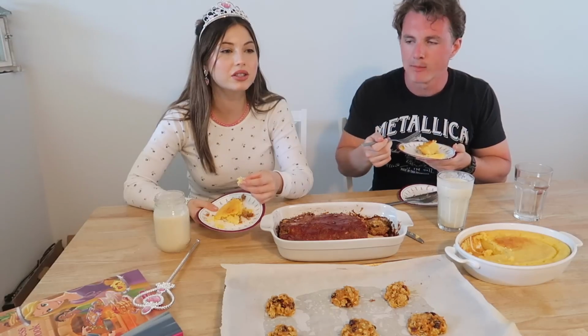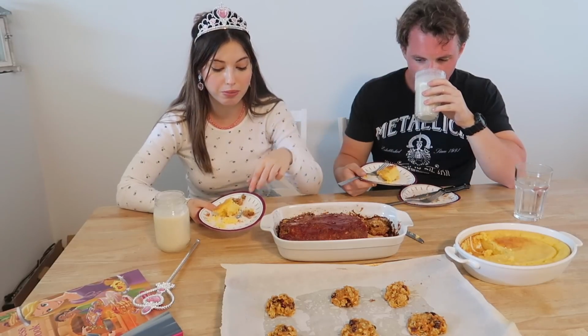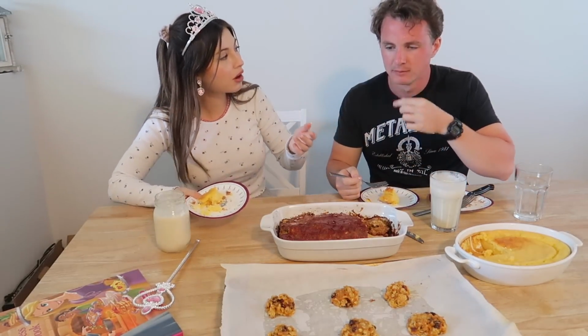Because cornbread I feel like is too dry. This is like moist, like really moist and good. If cornbread was like a nice warm cake. Yeah, really good. Goes really well with meatloaf. Perfect combo. Oh man. It gets better as you eat it.